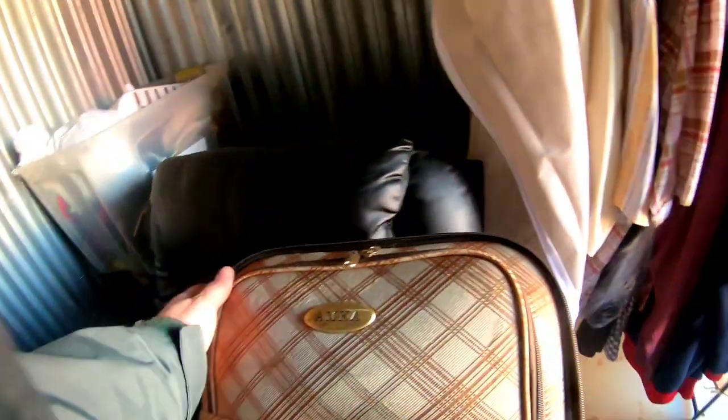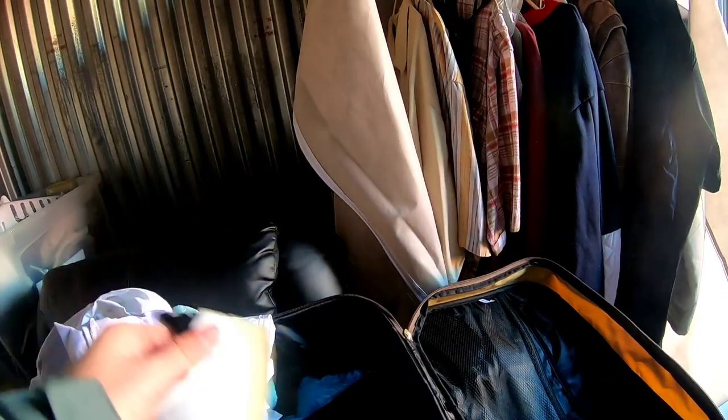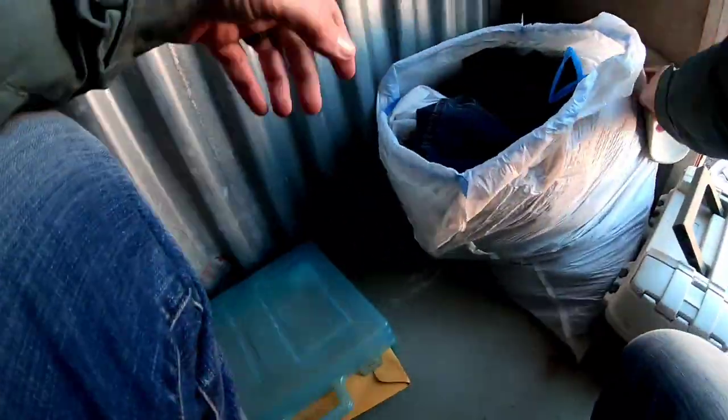Let's see what is in here. It feels like it's got some stuff. Some more clothes, some Adidas shell toes, some other shoes, put those over there. This looks like some of the paperwork in here, so make sure that gets dropped off in the office. Oh, let's check this clothing bag.